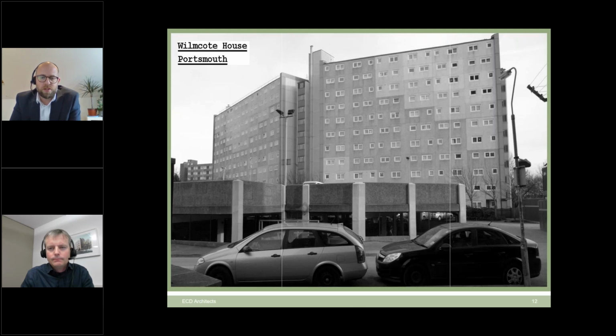So this is just a general photo of the northern side of the building. A much simpler elevation than you'll see on what we call the garden side, and this basically contained the majority of the bedrooms, and then on the other side you had the living accommodation and kitchens.